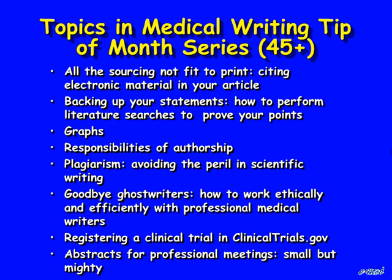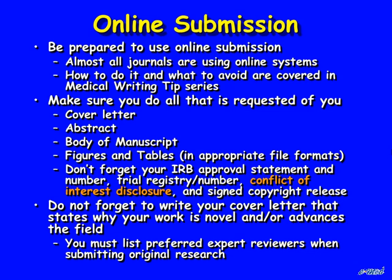And abstracts for professional meetings are different than abstracts for, let's say, the journal, and it talks about how to do a good abstract for professional meetings. Know how to use online submission. And maybe there are some journals left that don't have online submissions, but almost all journals are now using them. And how to do it and what to avoid are covered in our medical writing tips series.